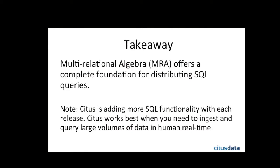To recap, the primary takeaway in this lightning talk is that multi-relational algebra offers a complete foundation for distributing SQL queries. As a side note, Citus today doesn't support the entire spectrum of SQL queries, and it's best suited for use cases where you'd like to ingest and analyze lots of data in real time.